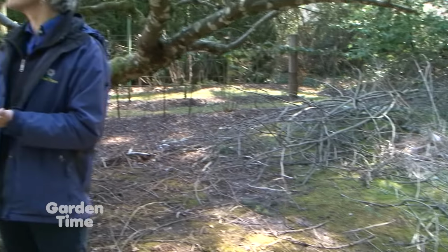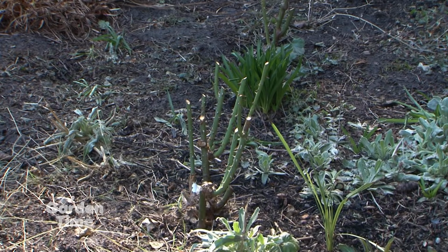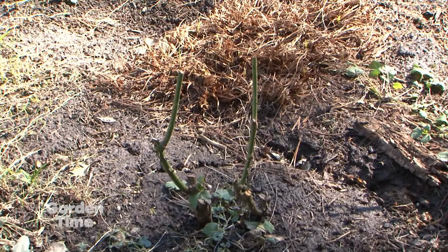Definitely. Well, so it's not too late to prune. No, it's not. But if it's something that's tender and it's going to shoot some new growth right away, you may want to wait a little bit. Right, because we still can get chilly. It's still okay for roses. The roses, ours anyway, aren't in enough sun that they've popped too much. So not too late. Oh, great.